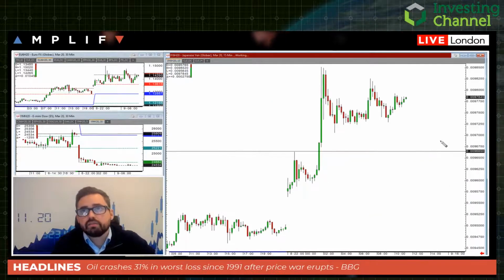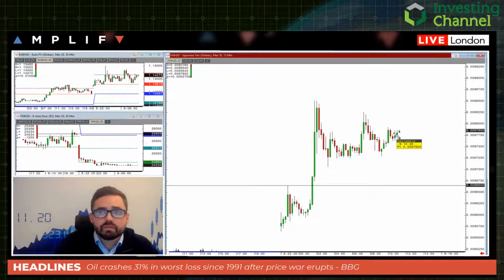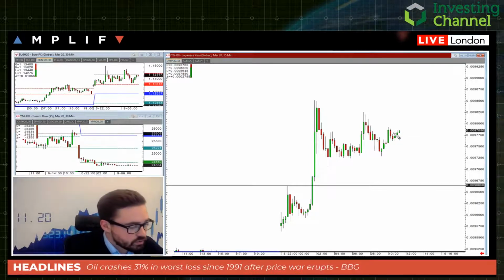The yen has benefited this morning, but has been relatively range bound over the last hour or so. The market's really just waiting to see the developments that come through once things do open up.